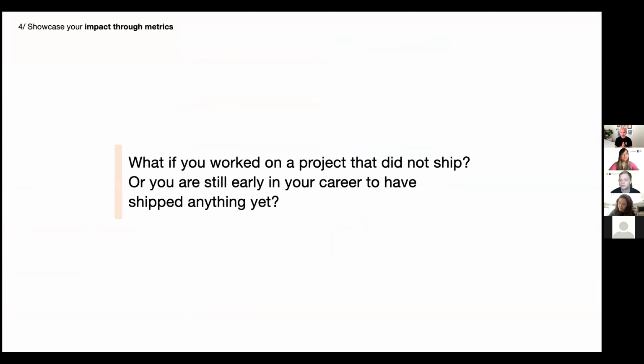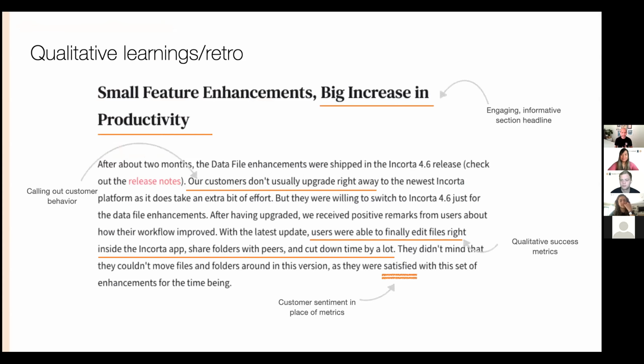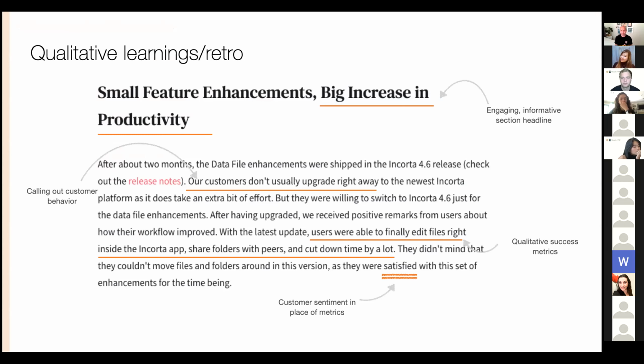But also, not everybody is at that stage in their career where they have worked on a project that has shipped. What if you worked on a project that did not ship? What if you're still early in your career and you haven't shipped anything? You're still working through a design solution. And also sometimes designers work on design problems where there are no metrics available because of the nature of the project or customer confidentiality. Also, when designers are fairly new or haven't shipped a project, I get questions about what to include in those success metrics.